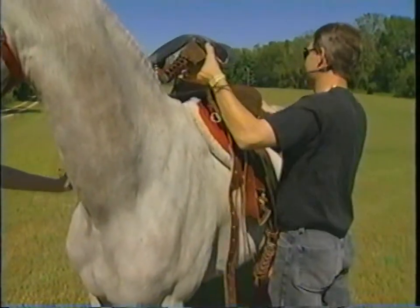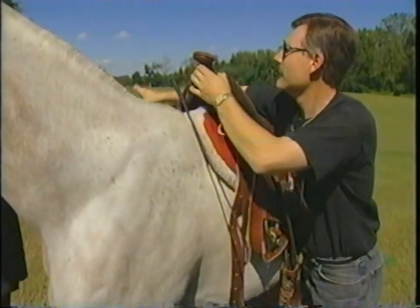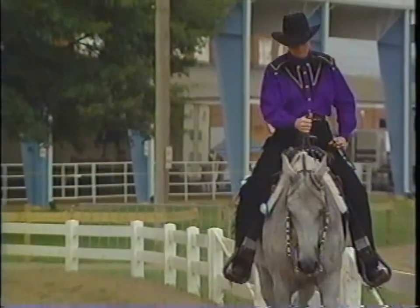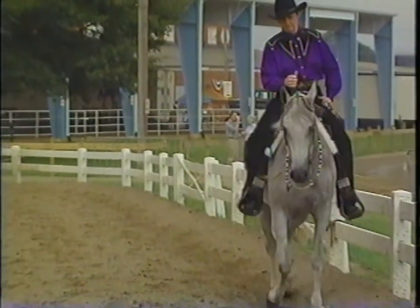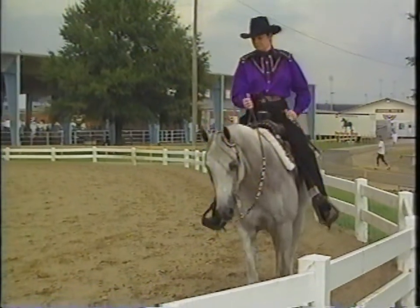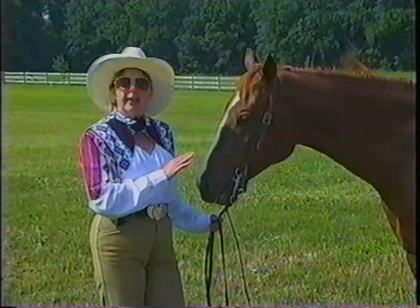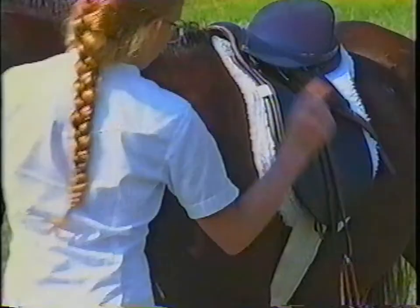Nowadays, most people that ride Western take and show for pleasure and enjoyment. And you'll notice when you watch a Western showmanship class, or a pleasure class, or even a reining class where the horse is judged on its athletic abilities, that nobody's holding on to that horn. Now it's pretty much there for decoration.